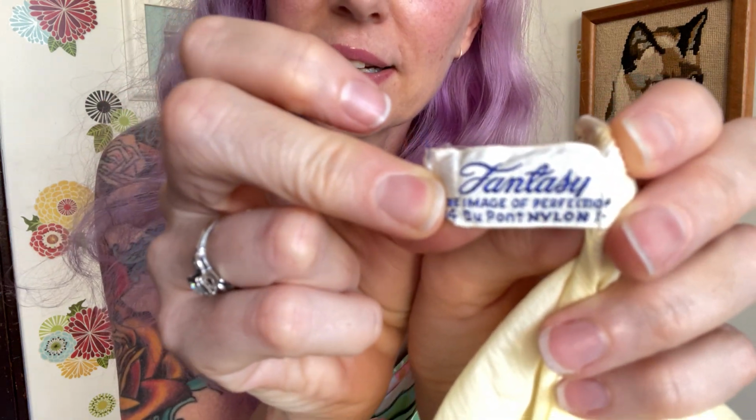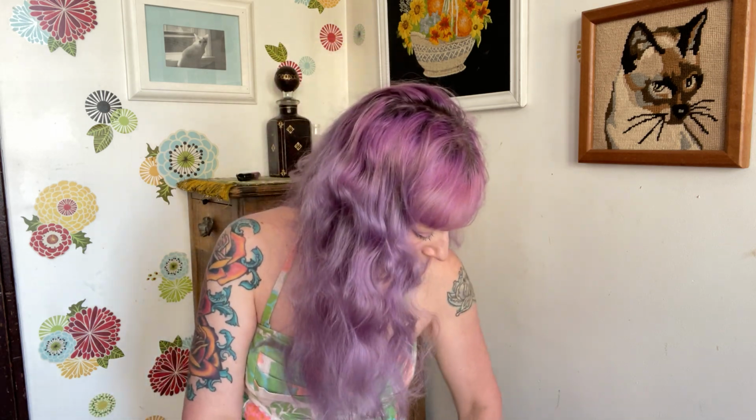Look at this. How pretty is that? You know, it doesn't want to focus, but you get the idea. So cute. I don't know if I told you how much that was, and I already don't remember. I feel like it was like $4 or $5. So. All right, let's see.